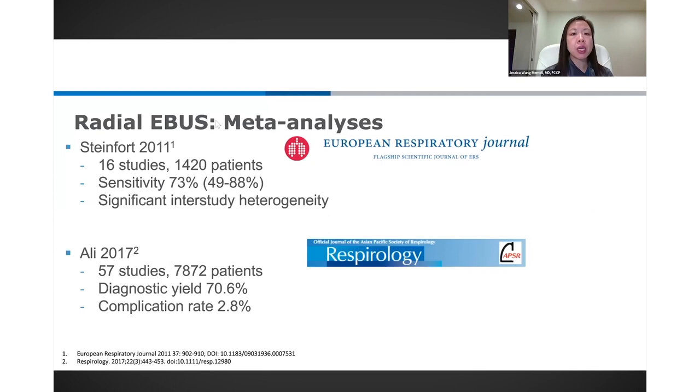Some of the meta-analyses that have been put out there, and again, we always have to look at meta-analyses with a grain of salt, because you're taking a combination of a bunch of studies and using everybody's definition, and assuming it's all the same result coming out. In the Steinfort article in ERJ, the sensitivity was 49 to 88%. And in the Ali study in Respirology, they had a diagnostic yield of 70%. So in both of these, we're still at about 70%, but potentially even less.